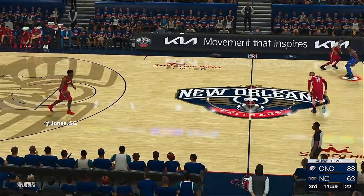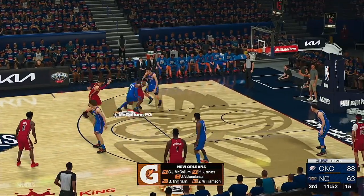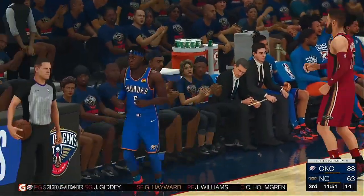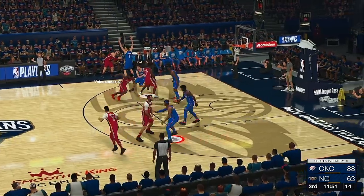Well, it doesn't get much better than playoff basketball. Let's get back to the action here in round one. Ingram at the three with Williamson playing the four. In the backcourt, it's McCollum and Jones. And it's Valanciunas in at the five, roaming the paint. That's the Pelicans' five. Coming to the floor for the Thunder, Luguentz Dort.